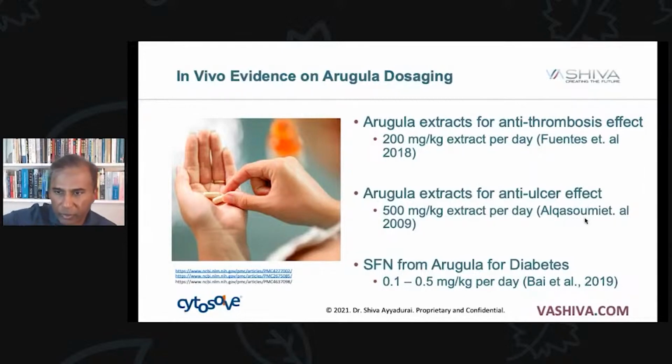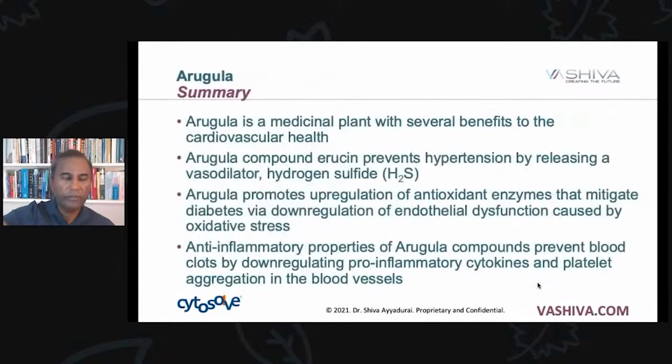Now, arugula extracts can also be used for anti-ulcer effects. And that's Alqasoumi in 2009, where they found about double this, 500 milligrams per kilogram of extract per day, for anti-ulcer effects. And remember, one of the chemicals in arugula is SFN. For diabetes, this says about 0.1 to 0.5 milligrams per kilogram per day from the work of Bai et al. in 2019, recent work.